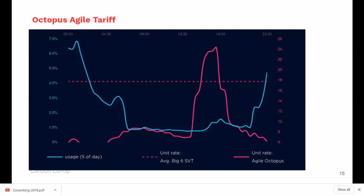So from the Octopus Agile tariff perspective, obviously this is representing a sea change in the way electricity is used by homeowners. It's not for everyone, but if you're offering people this different pricing system, then you want to show them how they're going to be able to take advantage of the tariffs, and you have to be able to weather the peaks and the troughs of the electricity price.